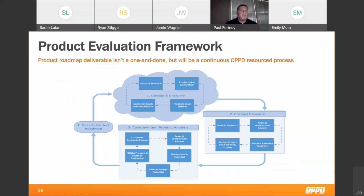I now want to talk a little bit about the process we created and then piloted with this work stream. First, I want everyone to know this is not a one and done exercise, but rather our goal was to create an ongoing process and a framework to allow for continuous evaluation of product opportunities to assist our customers with lessening their carbon footprint. Post-strategic initiative, we'll have an assigned owner at OPPD who will continue to use the process to evaluate the changing needs, capabilities, technologies, and trends to ensure that we're making the best investment and use of our resources.